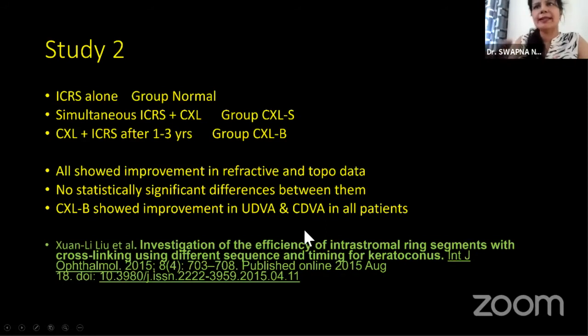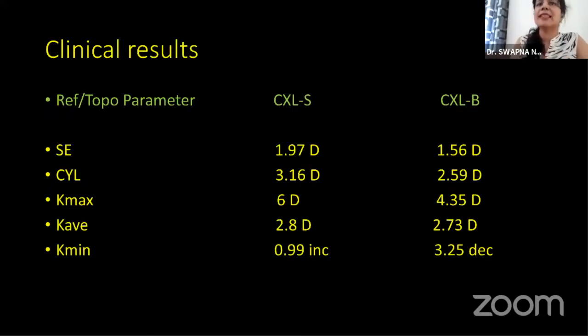Now going to the clinical data in this group, it was seen that it is the simultaneous, that is the single procedure ICRS CXL, that happened to produce a far greater benefit. Here you can see that the keratometry value decreased by 6 diopters in the simultaneous group, and decreased only by 4 in the other group.